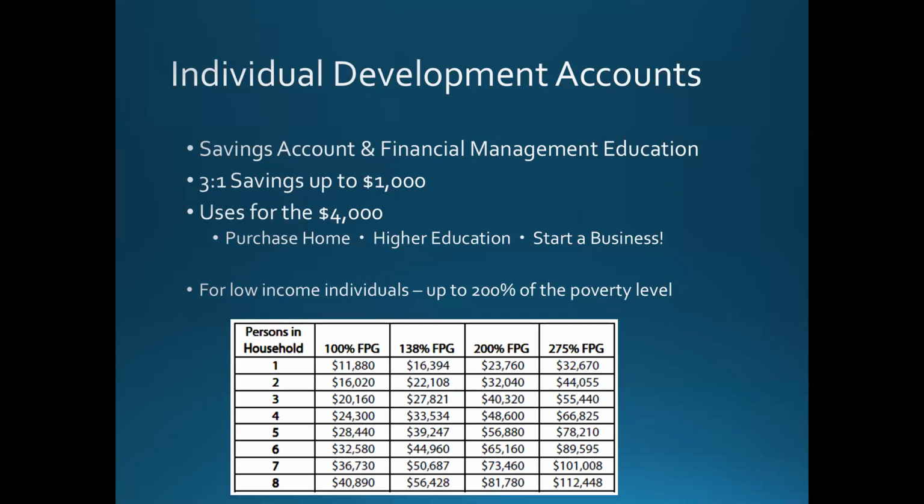This is a financial literacy program where you take a few courses and you save $1 and it's matched by $3 up to $1,000. And spouses can do this. So they save $2,000. Now all of a sudden they have $8,000 to buy a home, to go to college, or to start a business. The caveat is that you have to be within a certain percentage of the poverty level.